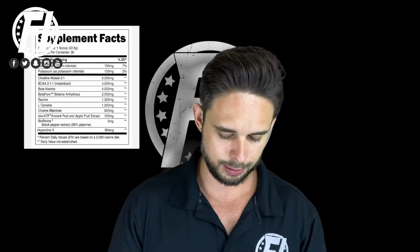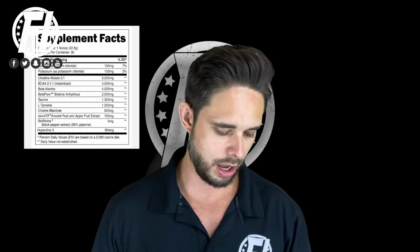Next up, we have Elevate TP. This is ancient peat and apple extract. This can help with ATP production in the body. ATP is the energy currency of the cell, adenosine triphosphate. This can help with overall performance. Next up, we have bioperin, 5 milligrams. This is black pepper extract, source of piperine. This may help with absorption of certain ingredients.